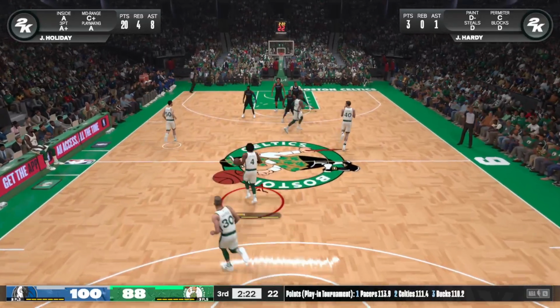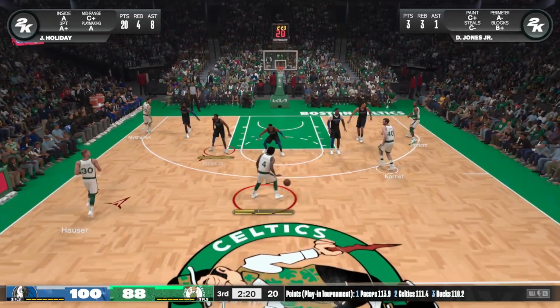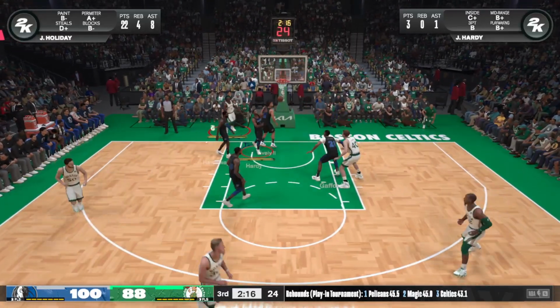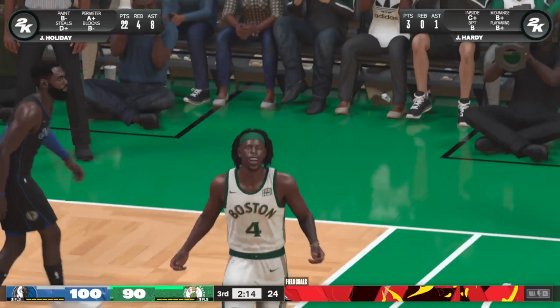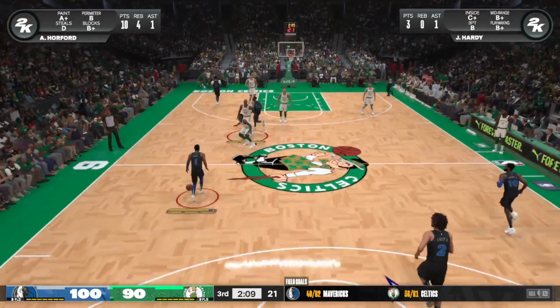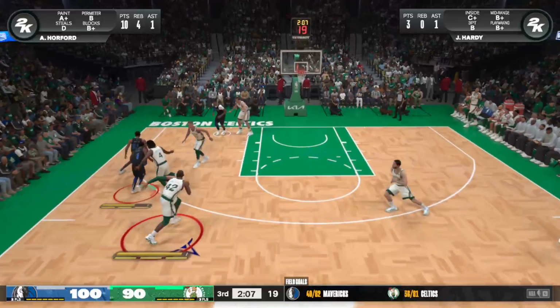And what kind of defense was that? You can't give up wide-open threes like that. What are you doing? Here's Holiday driving to the basket. Lays it up off the glass. And he's really shot the ball well, but it hasn't been contagious.